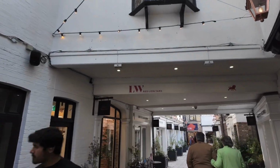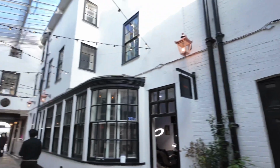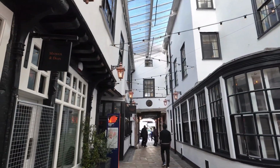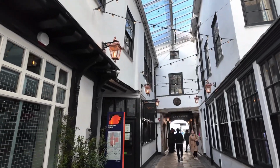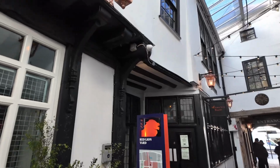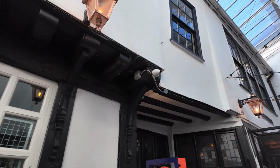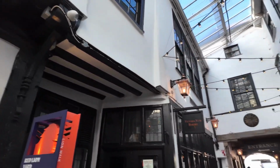I love all these side streets as well. It just feels like you can walk around for hours and get lost, but then all of a sudden find yourself again. These fantastic lights as well, I love them. Amazing.